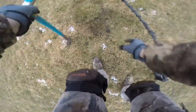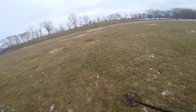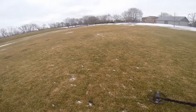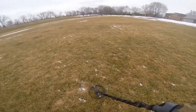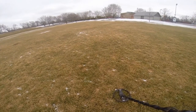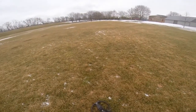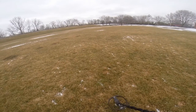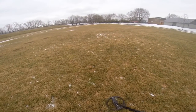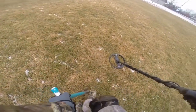Need a sand scoop for doing this somehow. But that's really singing, that one. That's about 6 inches off the ground. You can't get much higher than that.